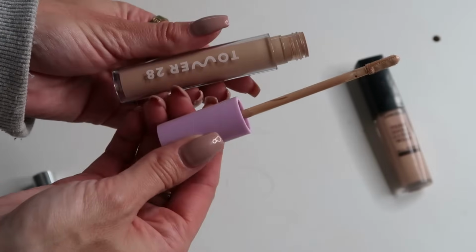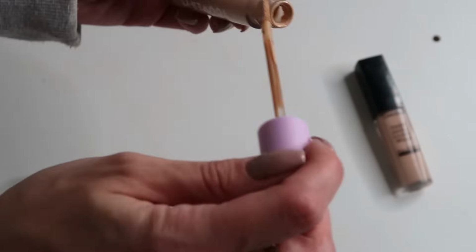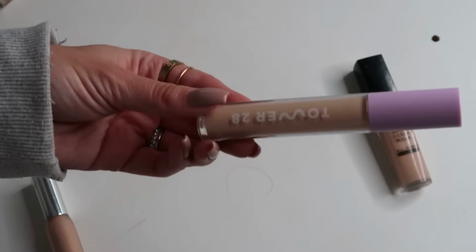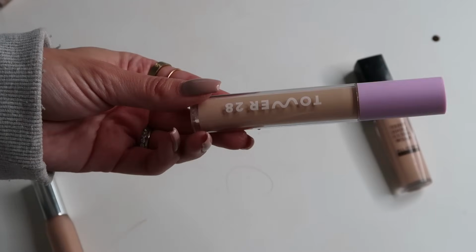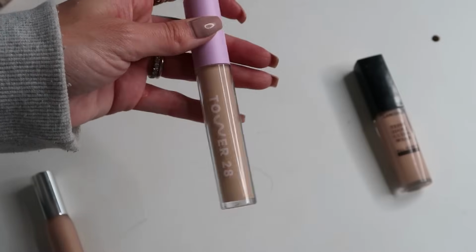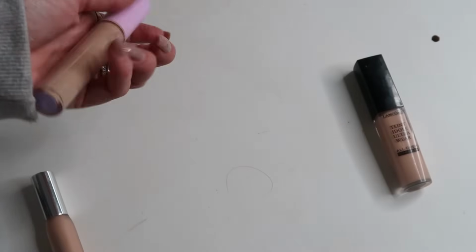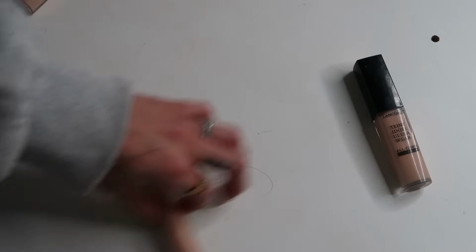This is a concealer that I like to use. If I'm not gonna be wearing foundation, I'll just come in and put this concealer on my under eyes, the center of my face, things like that, and then just blend it all out. And it just gives such a beautiful look. Like, I don't feel like I need to go in with a liquid foundation when I use this one. So I've been really loving this one from Tower 28. So I do wanna hold on to that one.